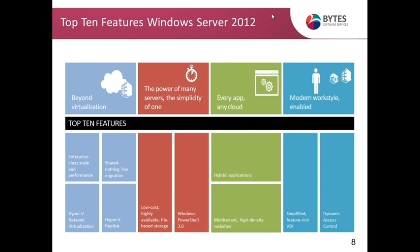Dynamic access control. Now, this is one that, albeit last on the slide, has got a lot of our customers thinking about how they manage their data from creation to grave, effectively. And what this is, it gives the IT professional new ways to control access to file data and monitor compliance with regulations. Think of it as aspects of rights management services, but from the files up.